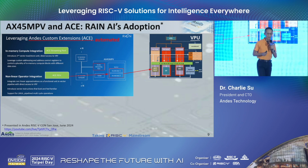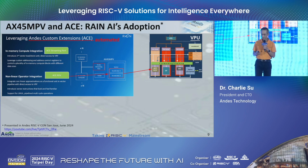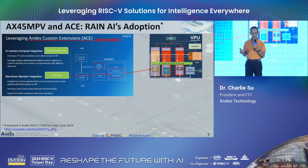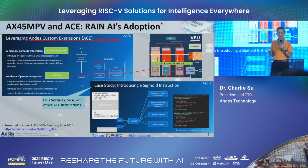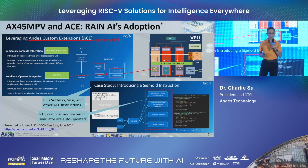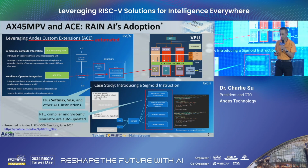So I want to give an example of how customers use our ACE with automated extension. This presentation was done by Rain AI at Andes RISC-V CON in San Jose this past June. They basically use ACE for RVV to generate another function unit inside our vector processor pipeline. So it's very natural. They don't need to know too much about our vector processor. They just focus on their computation. In the talk they presented how they do a sigmoid vector instruction. And in their SoC, they also added softmax, CELU, and other ACE instructions to help speed up their workload. What's important in our ACE framework is that our compiler tools, RTL, compiler, and system simulator are automatically updated depending on what kind of update they made to their instruction definition.